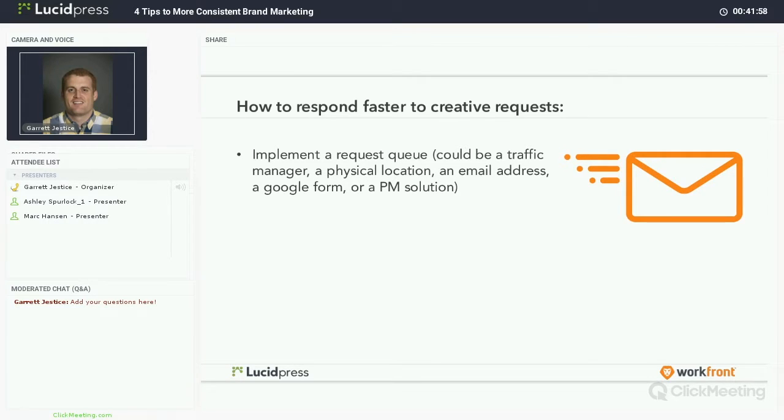The solution that we use internally, obviously, is Workfront, where we have an implemented request queue as part of our software, and people can't submit the request until they fill out the information that's required. So when someone needs something from my team, I have to know what audience they're talking to. Like harkening back to the first thing I mentioned, I need to know, are they talking to an agency? Are they talking to a general marketer? What do they need? I need that information in order to fulfill the request.